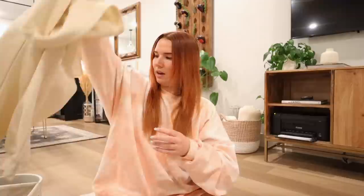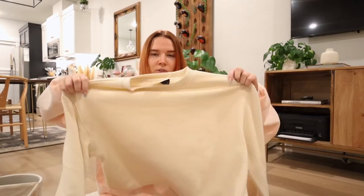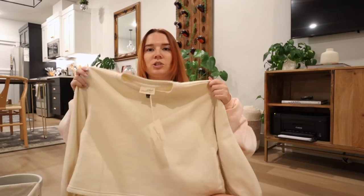And then this is the only thing I probably got that wasn't from the Wild Fable brand. This is from Universal Thread, and it's just a really simple cropped sweatshirt. It was, I think, $20. And I just wanted this for a spring throw over when it's night outside, or just to throw over at the airport or whatever. Simple, goes with everything and keeps me a little warm.